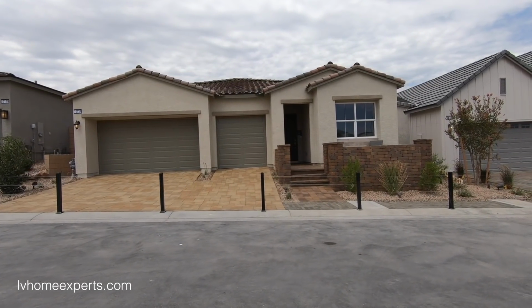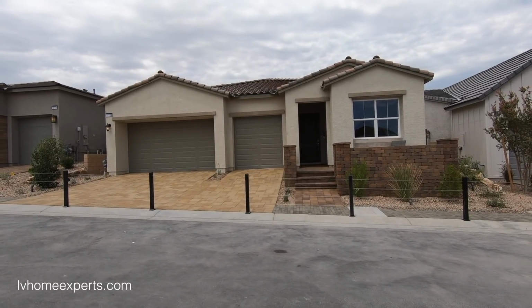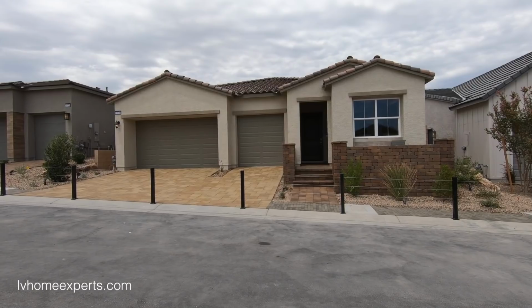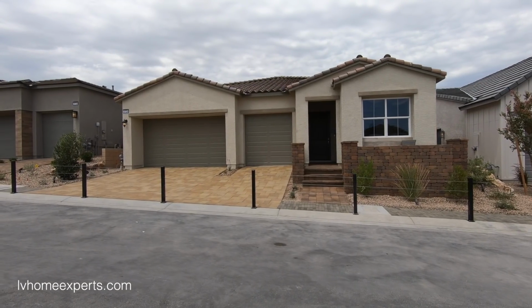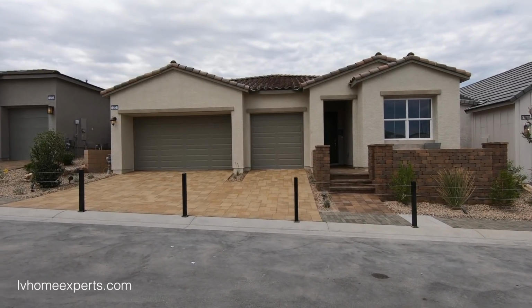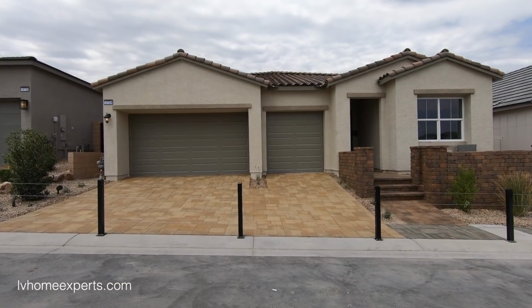Now, this model right here, there's three different elevations or three different styles to pick and choose from. You have the Spanish Contemporary, which this is the Spanish Contemporary. The base price, the asking price, the starting price is $559,995. You do have an option for a modern craftsman and also a modern farmhouse.